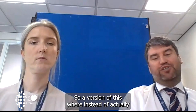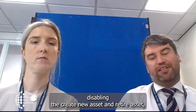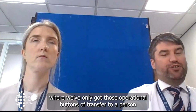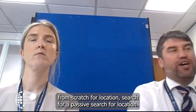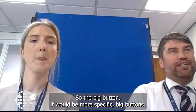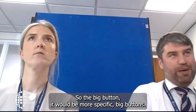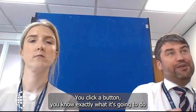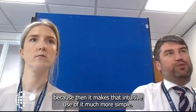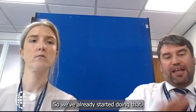So a version of this where, instead of disabling the create asset and retire asset functions, we've only got those operational buttons of transfer to a person, transfer to a location, search for a person, search for a location. So that concept of a big button will be a more specific big button. You click a button, you know exactly what it's going to do, because that makes the use of it much more intuitive and simple. So we've already started doing that.